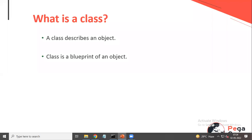Then what is a class now? So when I asked an object definition, I got a response saying it is an instance of a class. Yes. Now when I look at a class definition, it says it describes an object. Now what is the cyclic dependency here? Class describes object, and again object is instance of a class. What is the difference between the class and object exactly? Because both seem very similar.